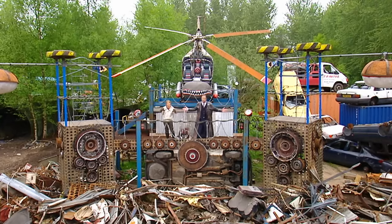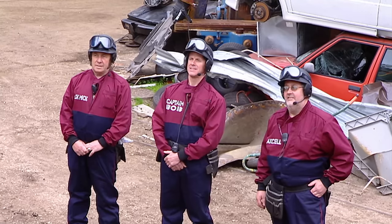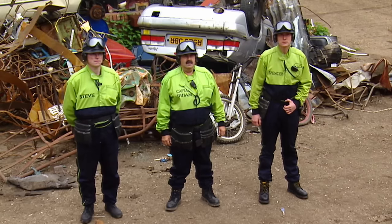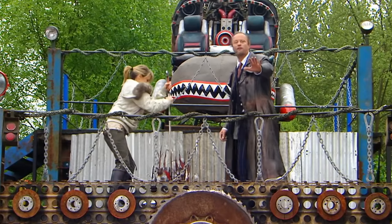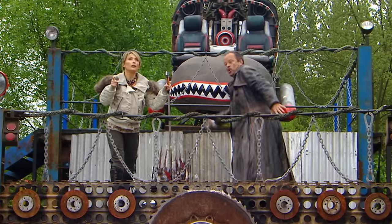Welcome, teams. So you have just 10 hours to turn this pile of junk into juiced-up electric cars capable of competing in the mother of milk rounds. Go on the sound of the gong. Wait for it, teams, wait for it. Go!